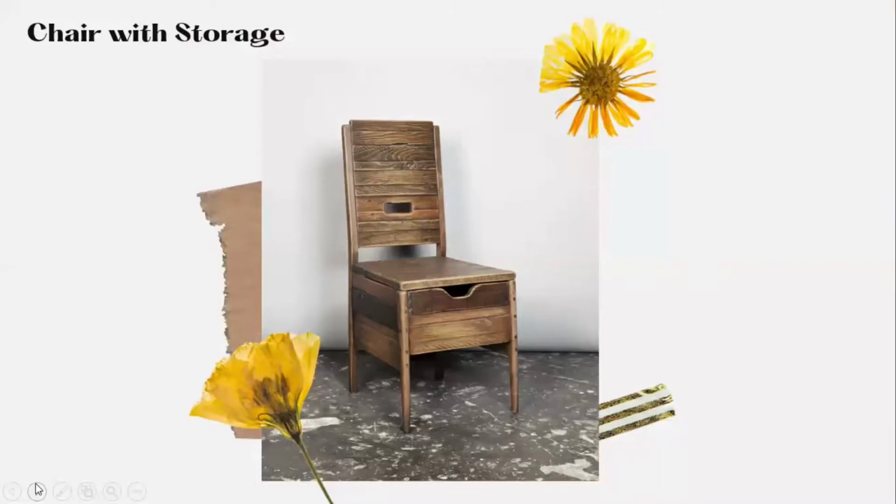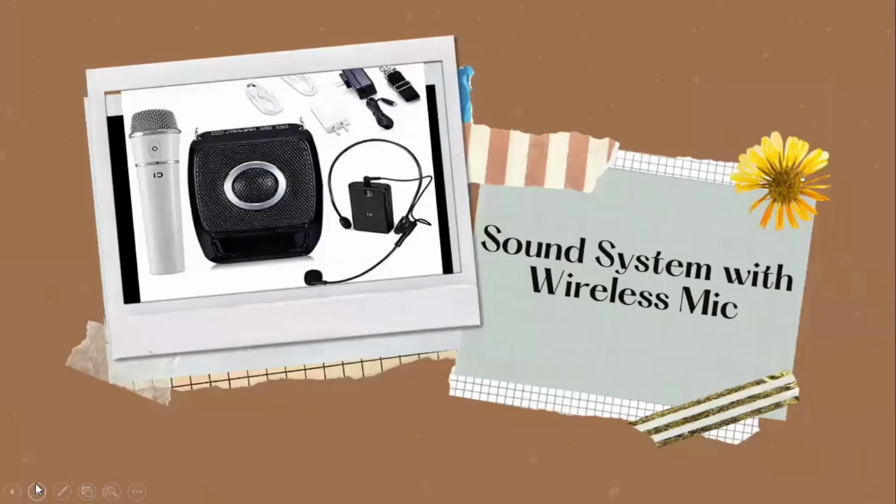Third would be this chair with storage. We wanted it to have a storage so that the room is clutter-free and it also teaches the students to be organized and be responsible with their things. We decided to remove the armrest so that students can also move freely and give way for those with orthopedic impairments. Sound system with wireless mic.